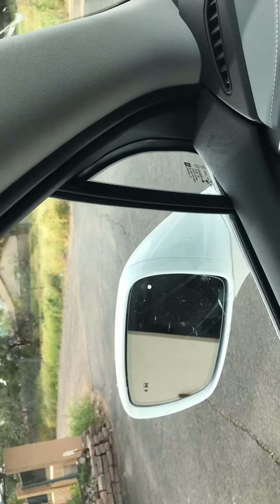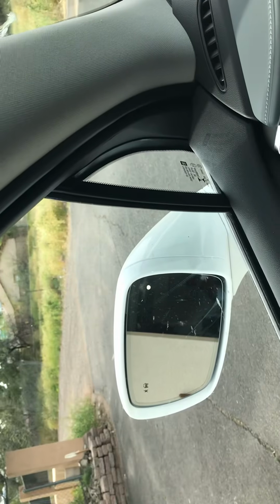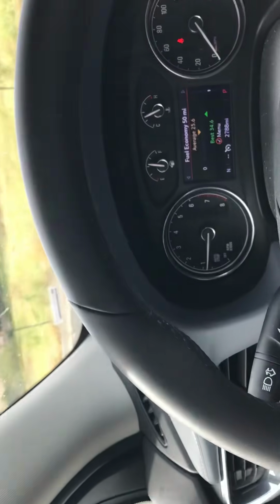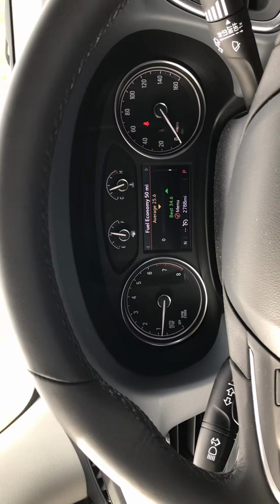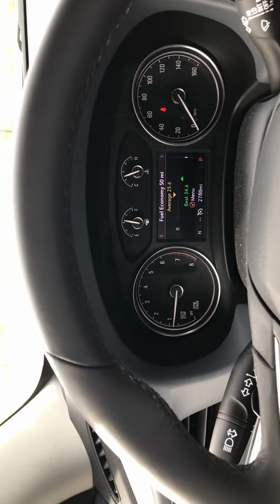This car, whoever engineered it, did not apparently roll windows down when they were test driving this, because there's no way in hell this vehicle should have ever been delivered with windows that cause that kind of pain and anguish just to roll them down to get fresh air in here.